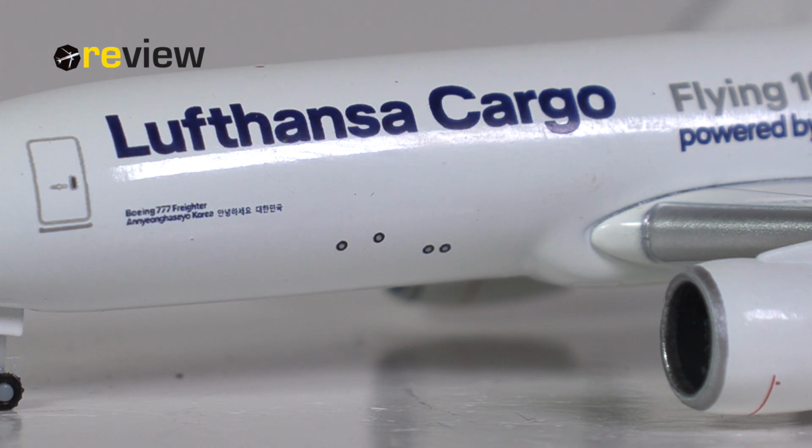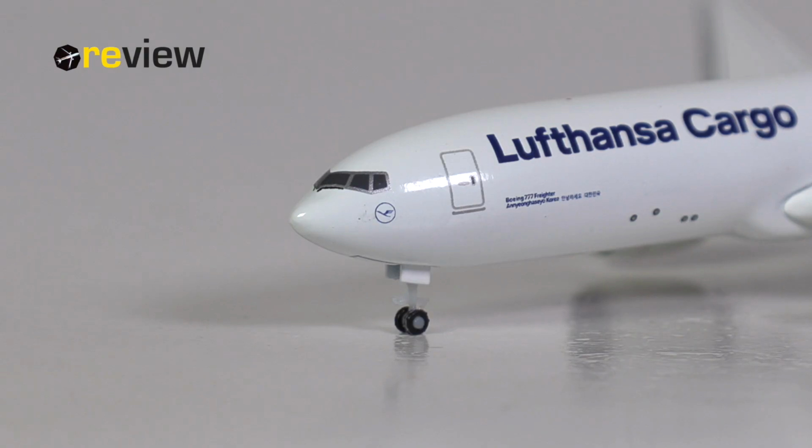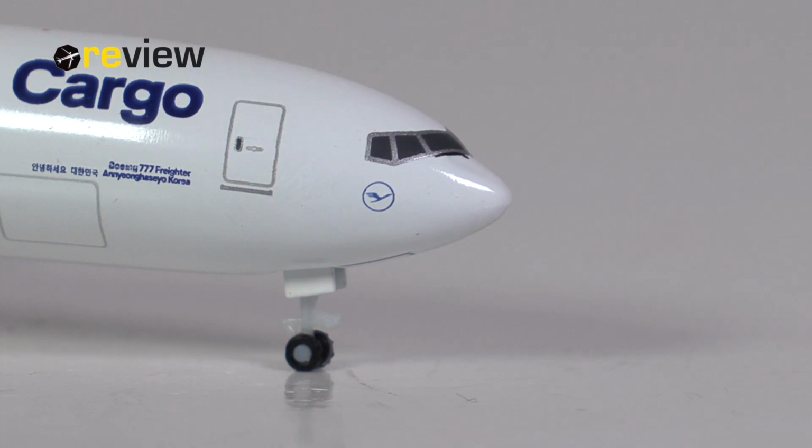Then we also find some static ports that have been printed on here on the side of the fuselage, and we have the aircraft type specification and the name of the aircraft. The cockpit section itself then offers us the Lufthansa logo just underneath the cockpit windows, and then of course we have the cockpit windows with the window wipers printed on. And the good news here is that Herpa has actually managed to print the cockpit windows in the correct position, unlike with their last Lufthansa Cargo 777.